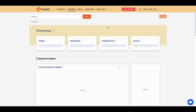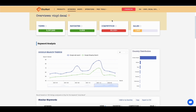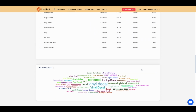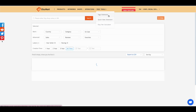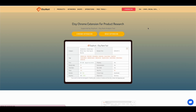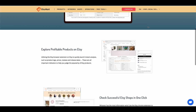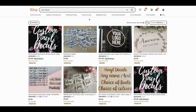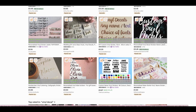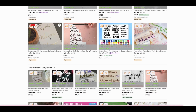Again, there's a keyword tool on Etsy Hunt too, and that gives you Google search trends. So again, look for ones with high views and searches and low competition. This is one of the best things though, the quick view extension. So if you use Google Chrome, whatever edges, you can add that to your browser. And then when you go onto Etsy, you can see those little grey boxes with the green writing pop up on each listing. It gives you just kind of a general overview of how many you've sold.